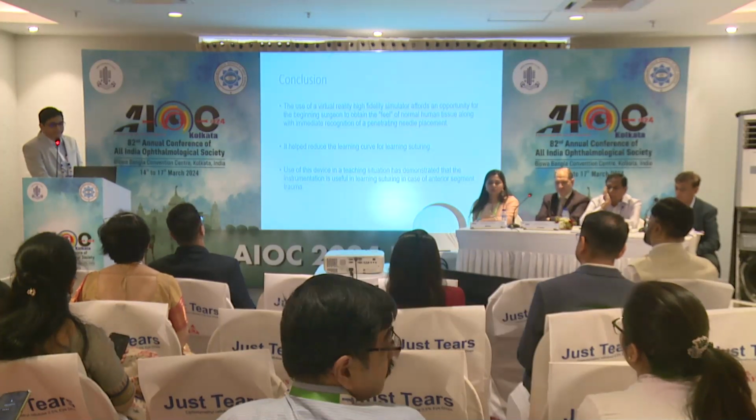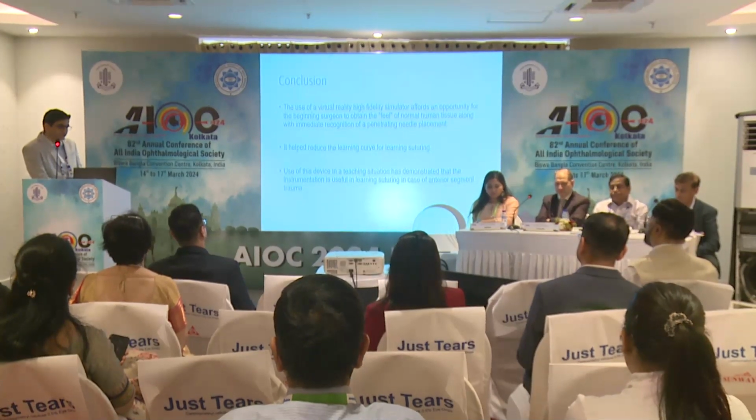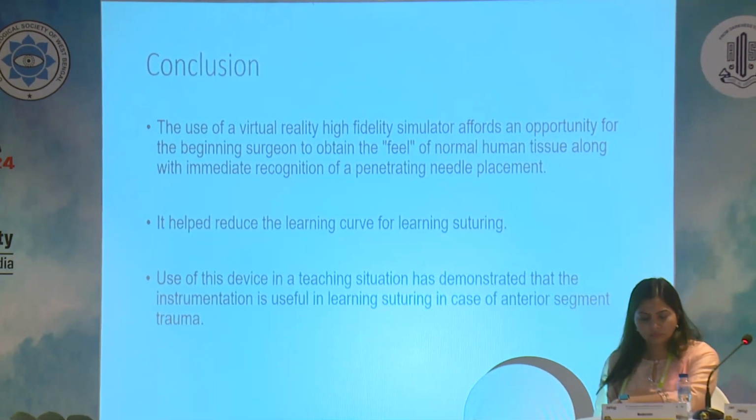So to conclude, in our study, the use of a virtual reality haptic feedback simulator affords an opportunity for the residents, the beginning surgeons, to have the feel of a normal tissue without actually spending time learning on the real eye and causing complications, but to learn here, have good muscle memory, and go on to live surgery with confidence. The aim of the study was to impart confidence.